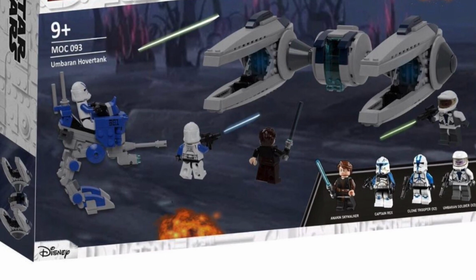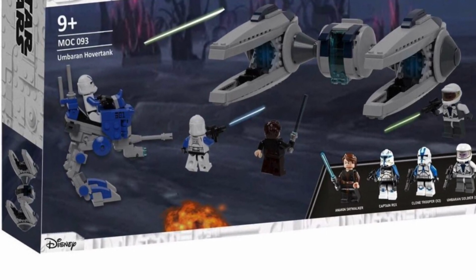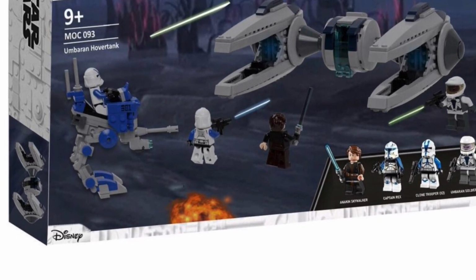You could get some more 501st troopers, Anakin Skywalker, maybe General Krell, who we haven't seen in LEGO form in also, I think, 6 years. So kind of a unique set. Is it that likely? No, probably not, but something that would be cool to see.